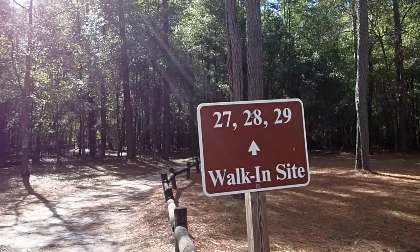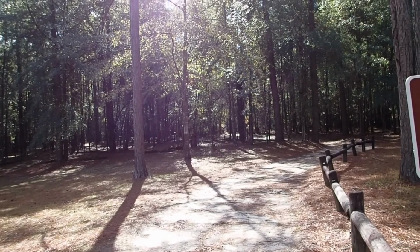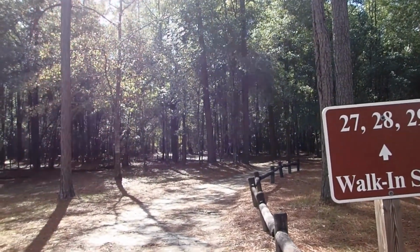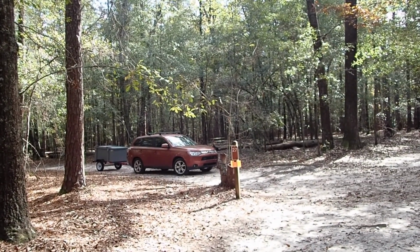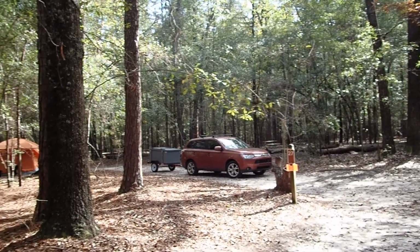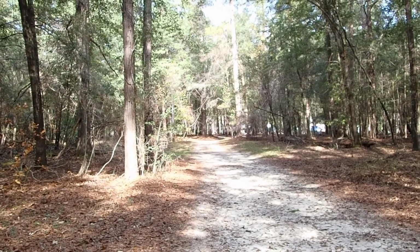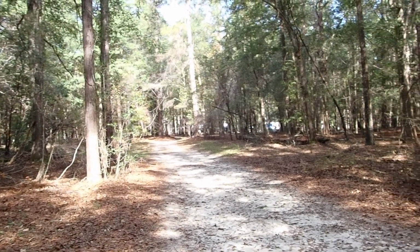But then they also have walk-in sites, 27, 28, 29. We stayed in number 27. It's probably my favorite out of the three. But these are supposed to be walk-in sites. Yep, so walk-in campsite that you can drive up into. But it's a walk-in campsite, according to the state park.